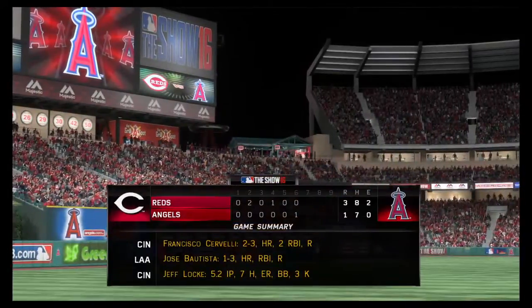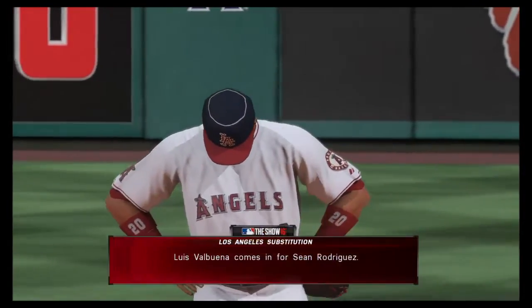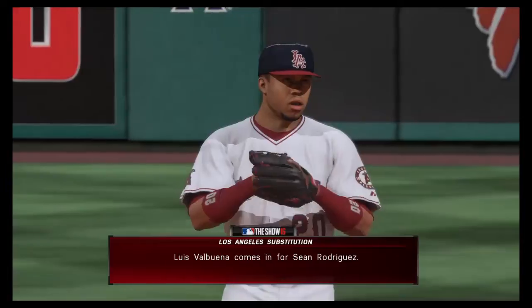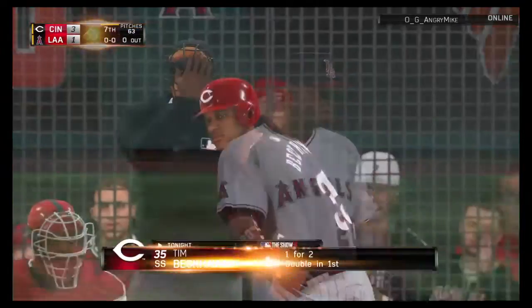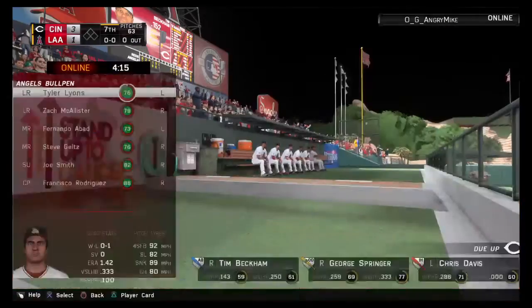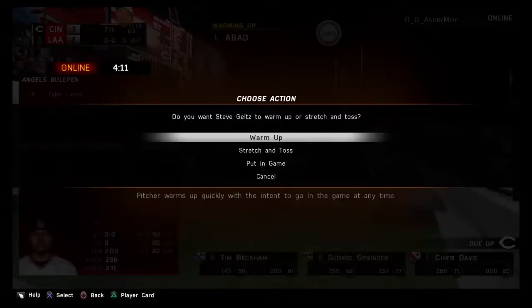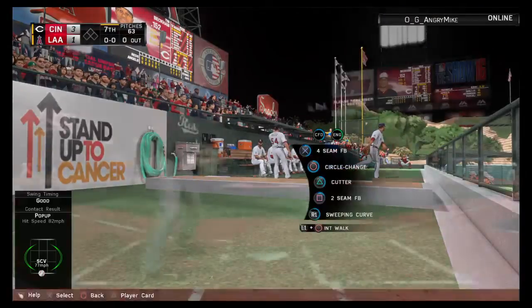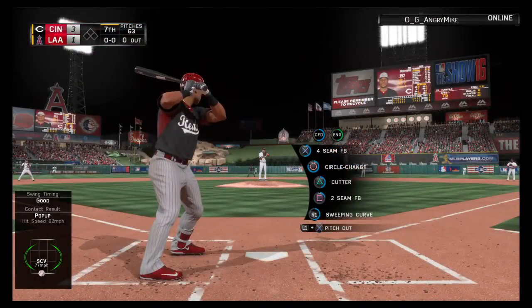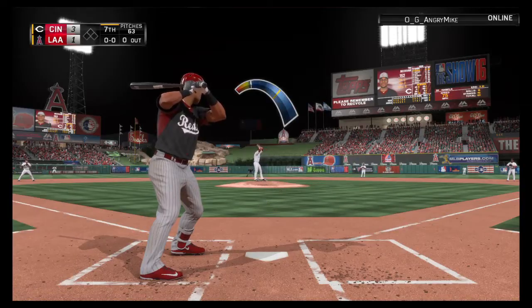Back here at Angel Stadium of Anaheim. Reds leading this one as we start the 7th. And before we commence, let's take a look at the game summary to this point. Tim Beckham is set to get us started for the late innings of this one. Some stirring now in that Angel bullpen as it'll be both a lefty and a righty that start to get loose.